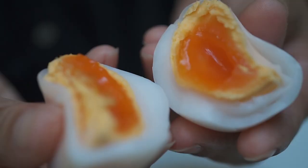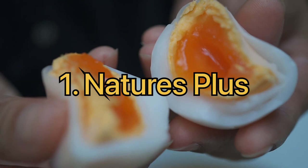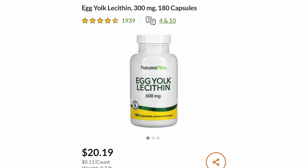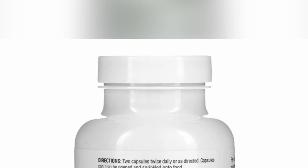And the leader in this ranking is lecithin from Nature's Plus. This is egg yolk lecithin. Egg yolk lecithin from Nature's Plus provides 600 mg of high-quality nutritional support for the body's natural immune defenses. Lecithin capsules. Capsules can also be opened and sprinkled onto food.